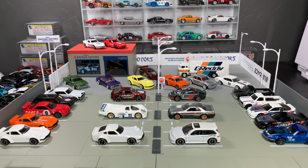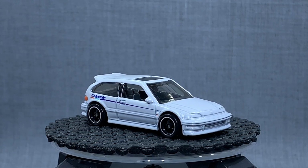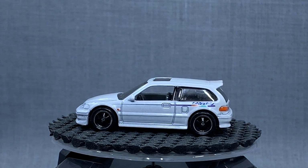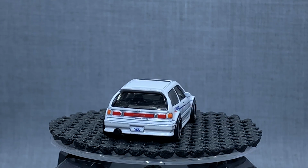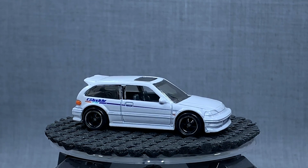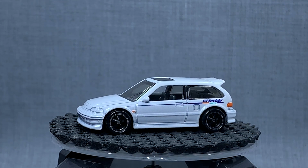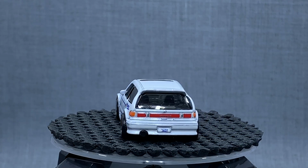And then, of course, you've seen it this year, released as a basic and as a Super Treasure Hunt. I have the Super Treasure Hunt version here. This is his actual car. Honda Civic EF Civic. Plain pearl white, sitting with the GReddy logo on the side. He has done all kinds of enhancements. Go to YouTube. You'll see all kinds of write-ups on this car. It is super, super cool. Hot Wheels did it. And this is his actual car. I don't know if it's his daily, but it's one he drives a lot.